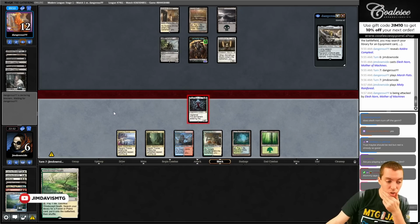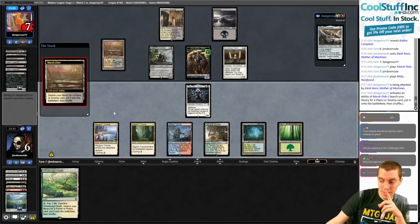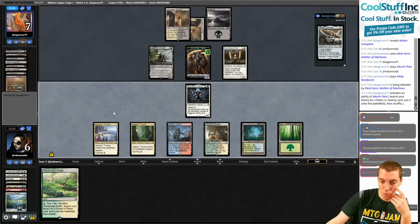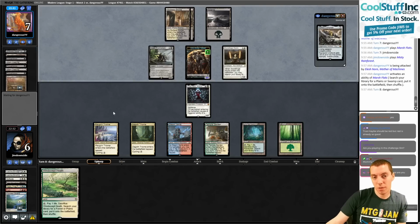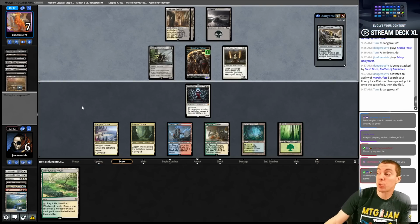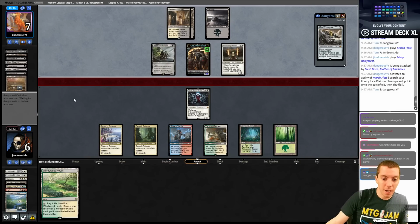Playing the challenge. I wasn't planning on playing a challenge. Challenges just take forever and they're really bad for recording content too. I haven't played a Modern Challenge, or any Swiss tournament on Magic Online, in like 7 years or whatever. So, all right, let's draw a land this turn.